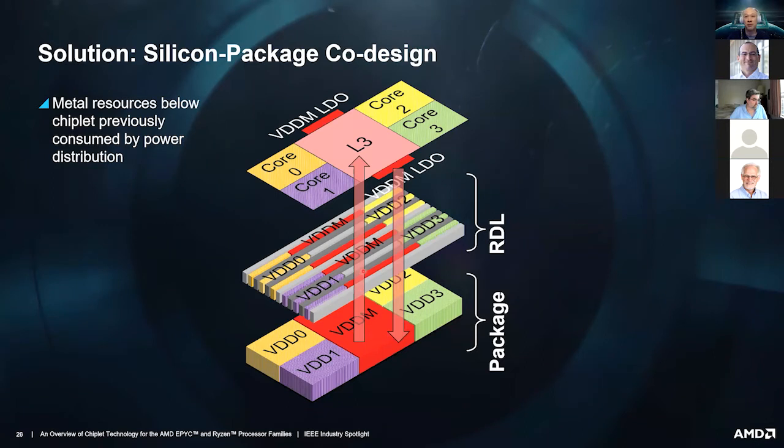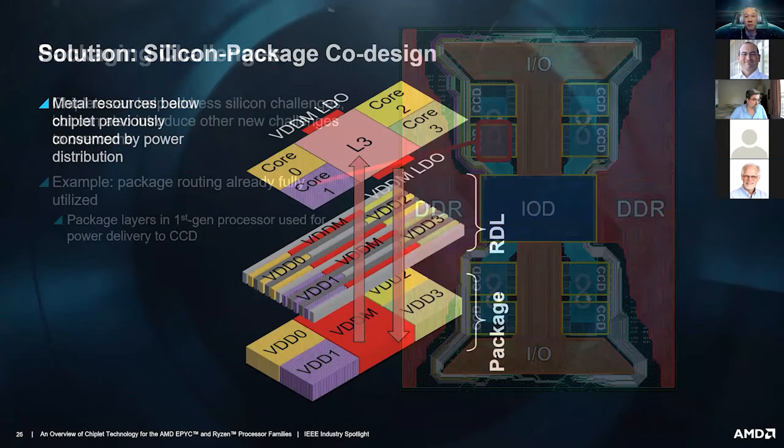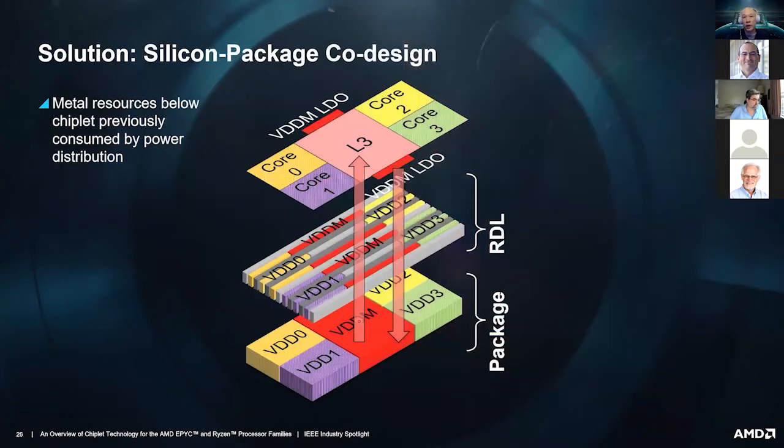This comes back up through the RDL, which is the redistribution layers, and back to the L3, right? And so this is the way we did it in the first generation. The problem was that, if you look at the previous slide here, what we want to do now is to route these Infinity Fabric signals directly under the chiplet.